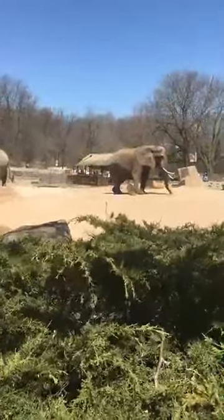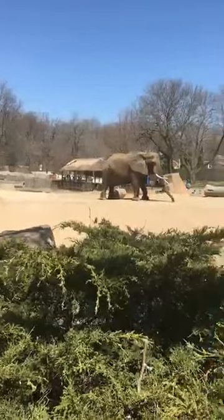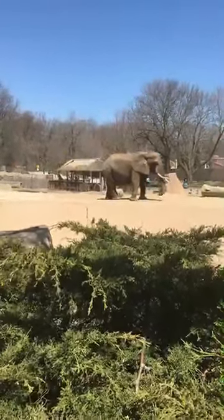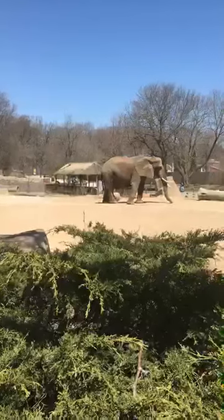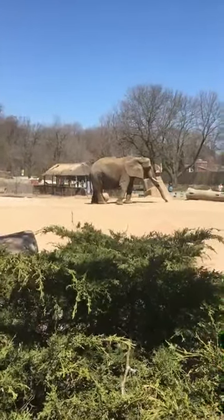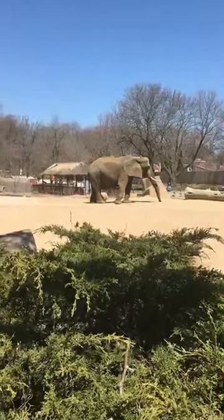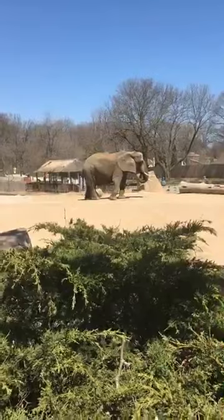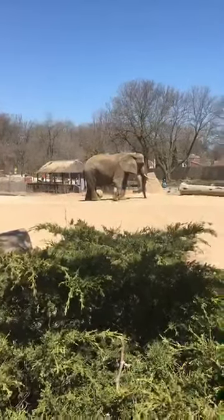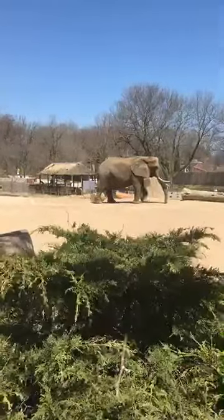So, this is the big, big African elephant. And sadly, people poach these animals just for the tusk. They don't want anything other than the tusk of these animals. And that is so devastating because look at how beautiful these majestic animals are, and to destroy them for a piece of ivory, that's disgusting.